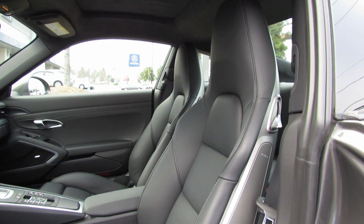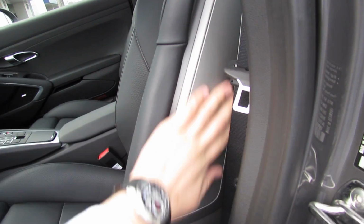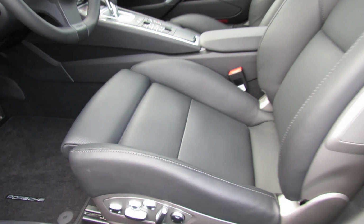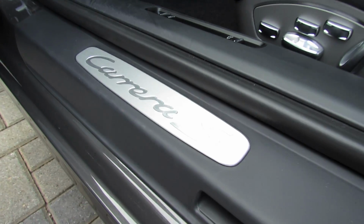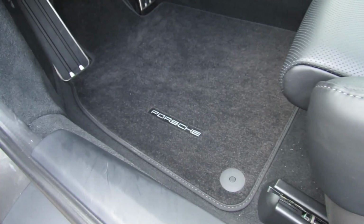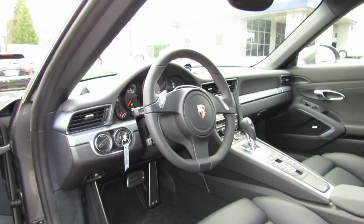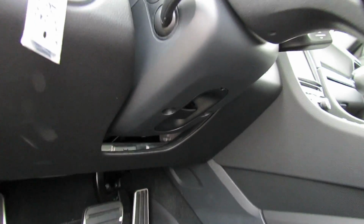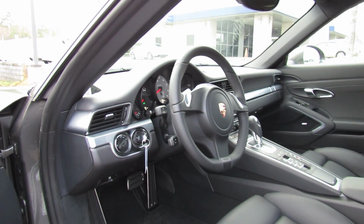The seats, you can definitely tell, were very race inspired, just based on the curves and angles of it, as well as its hard back siding. But it's covered in soft, perforated, supple leather, definitely giving you that luxury Porsche feel. Aluminum door sills, logoed floor mats and aluminum accented pedals, not to mention a full power tilting telescoping steering wheel with the controls located right down below. Beautiful traditional gauge clusters.